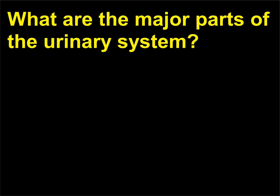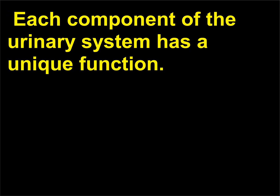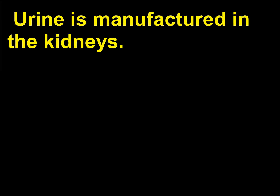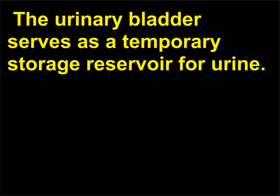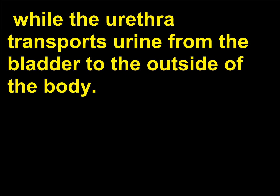What are the major parts of the urinary system? The major parts of the urinary system are the kidneys, the urinary bladder, 2 ureters, and the urethra. Each component of the urinary system has a unique function. Urine is manufactured in the kidneys. The urinary bladder serves as a temporary storage reservoir for urine. The ureters transport urine from the kidney to the bladder, while the urethra transports urine from the bladder to the outside of the body.